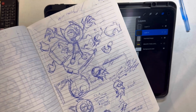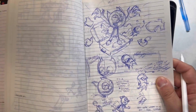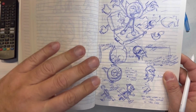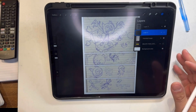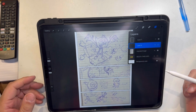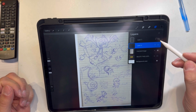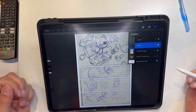So most of the time, like I said, I work in a notebook, and I'll refine what I have from here to this. And this will be kind of like a final page. And then I'll take this page and I'll scan it into my computer. And that will kind of show you what you have. You can enlarge it, set the panels and everything. So you can see here's with and without the panels. And then I'll actually start to ink it.